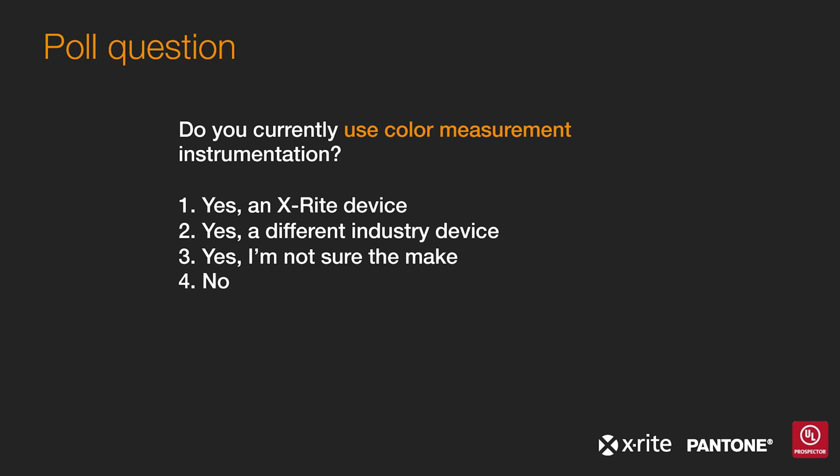Abby, you will let me know by when we have some results, right? Yes, we have quite a few results at this time. It looks like yes, an X-Rite device is our current winner. Okay, very good. All right, thanks for that. So we do have quite some experienced people here.